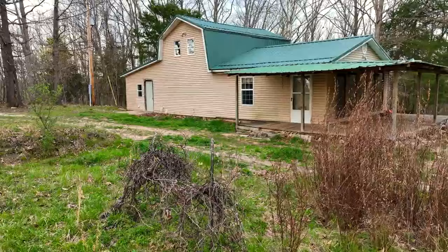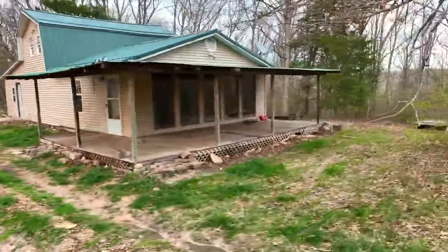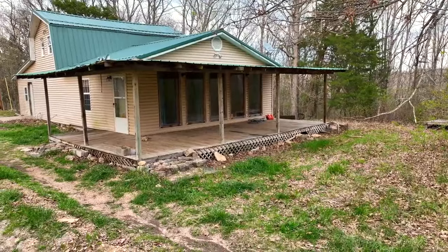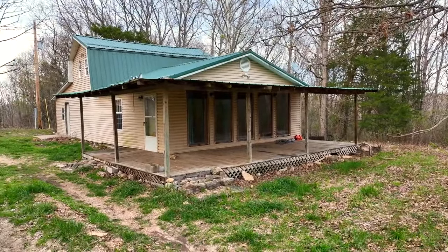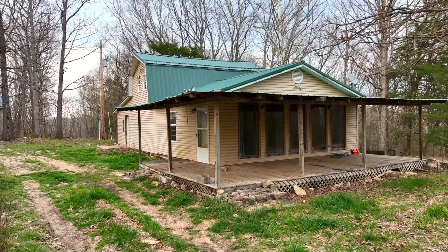So there's the house. Definitely check out the ground video where we walk through the house. Again, it needs a ton of work. This is not a house you're going to move into. It would need a ton of work first. But it's been recently used as basically a hunting lodge and for storage. So there's some value there.